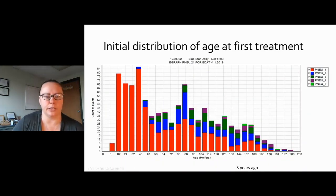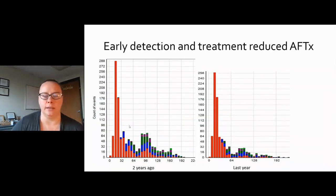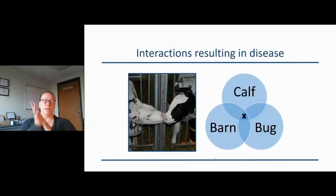Initial distribution of age at first treatment, that is, this was prior to initiating lung ultrasound into their program. So you can see that calves were getting treated around a month of age. When we implemented lung ultrasound on a weekly basis, we could see that now calves are getting treated by about 10 to 20 days of age. All right, so using that lung ultrasound in that commercial setting, scanning the high-risk calves every week, we're able to bring the treatment age down from 35 days to 20 days. And calves are growing better. They are less likely to get pneumonia in the post-weaning period. We're using a lot less drug because we're treating small calves, all right?